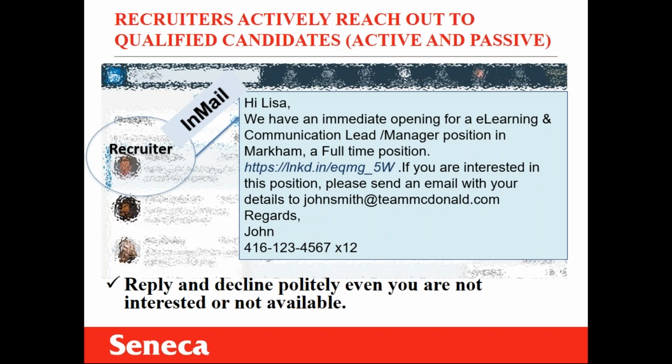And if you get these sorts of invitations to apply for jobs and you're not available, you're not interested, our recommendation is for you to reply, because it's professional. If you're not interested, tell them you're not available, and maybe in the future, you might need them. So don't burn any bridges.